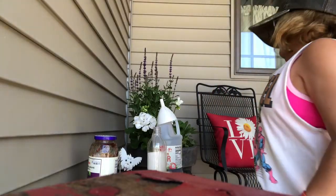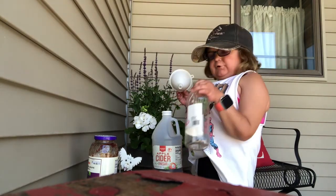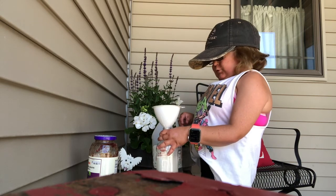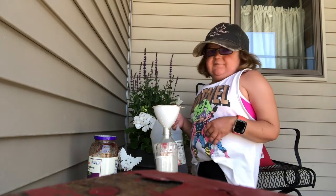I'm currently sitting down because it's really hot out today again. I'm gonna fill her little bottle of apple vinegar because it's completely gone except for the big jug, and I just pour it from the big jug into the little jug. So you're gonna watch me do that. Got my funnel. Got my little jug of apple vinegar. Stick that in there. Open up my big jug of vinegar, which doesn't have that much left in it.